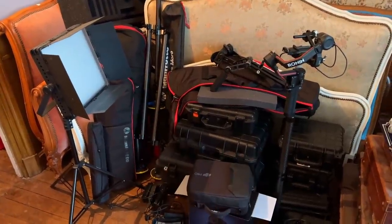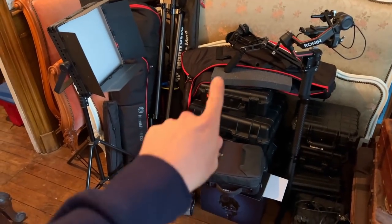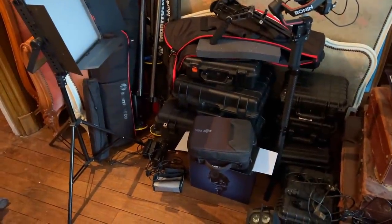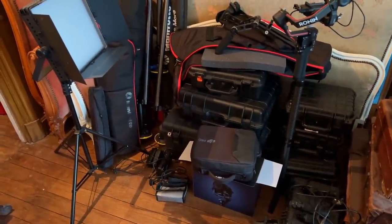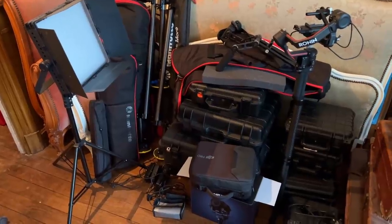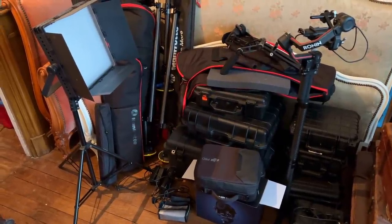There's multiple tripods, there's the gimbal for the big camera, the drone, another tripod up there. There's lots of stuff, cables, microphones, all sorts of things. And obviously it's a big production, but is it worth it? And that's my question to you all, which is why I'm asking you if you can tell the difference.